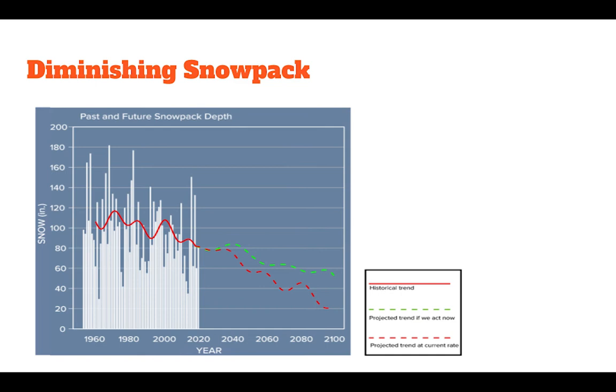However, if you see the green line, it might be a little harder to see. That is if we do something. If we all act to reduce our carbon emissions, we actually can make a difference for snowpack here. So anything that we can do, the goal is to get every American to reduce their carbon emissions by 1 ton per year. That sounds like a huge amount. It's actually not that hard. How do you do that? There are things you can do, simple things.